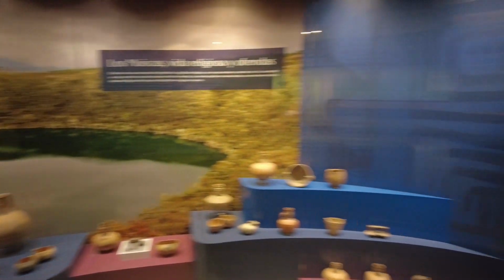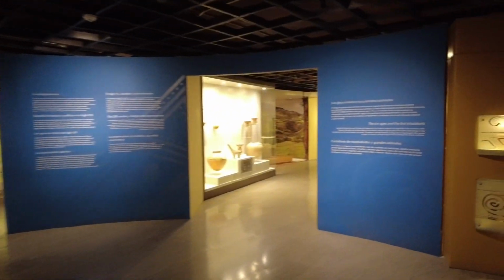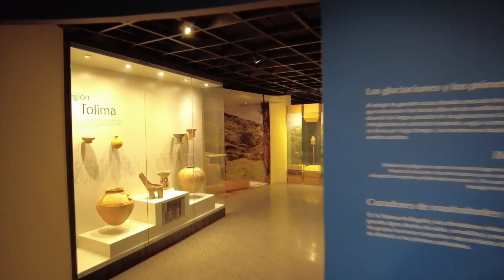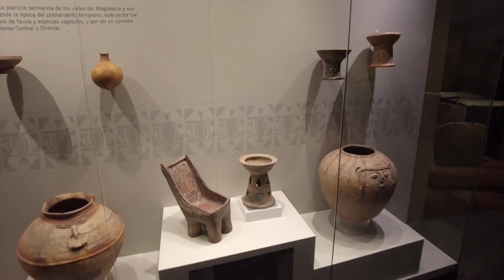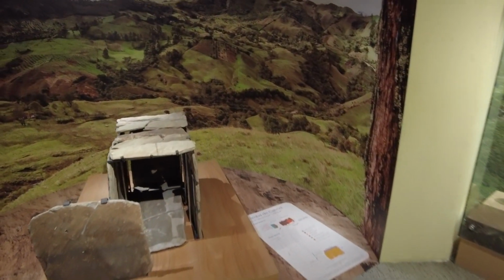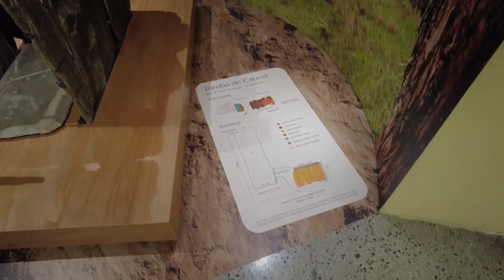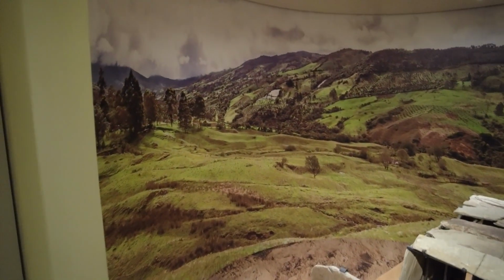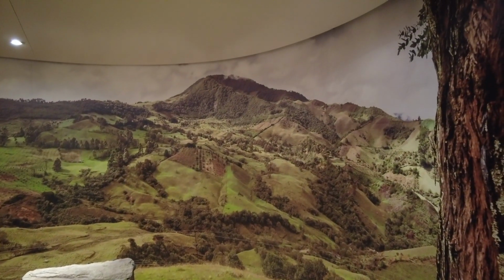The Muiscas people, los Muiscas. Very cool. La Región Tolima, the Tolima region. Tumba de Cancel. Oh, this is like a tomb that I guess was found down underground. You can see what the landscape looks like out in the more rural areas of Antioquia.